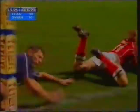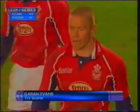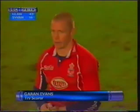Lovely pass from Barry Davis to Gavin Evans, and it's try number 6 for Llanelli. It's as easy as that. From the base of the scrum, bring in the extra man, work the man free wide out. Right time again.